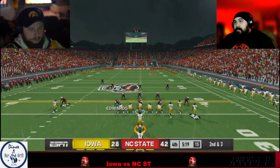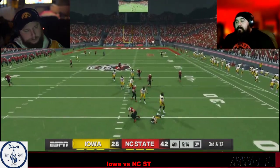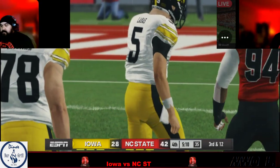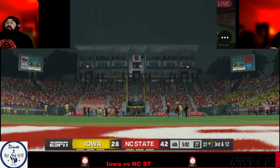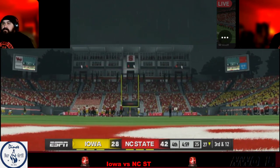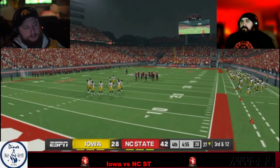Out of the pistol, making some adjustments. Now dropping back to pass, and he is going to be brought down. Ooh. Good rush by the defense. All right. Looks like we got the camera back. All right, 3rd and 12.